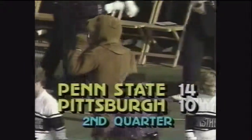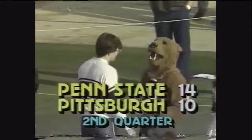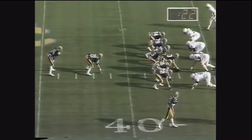Following Penn State's touchdown pass from Strang to Jackson, the duo's 2nd of the game, the Lions lead 14-10, and Pitt has the ball. Hurry up! Check off. We're audible at the line of scrimmage. Penn State's coming. Pass in the flat. It is caught, and a great catch at the 20-yard line.